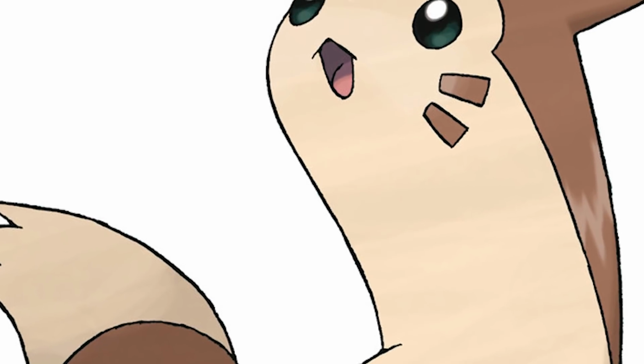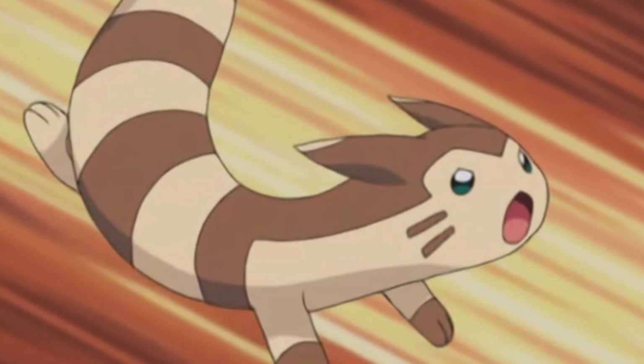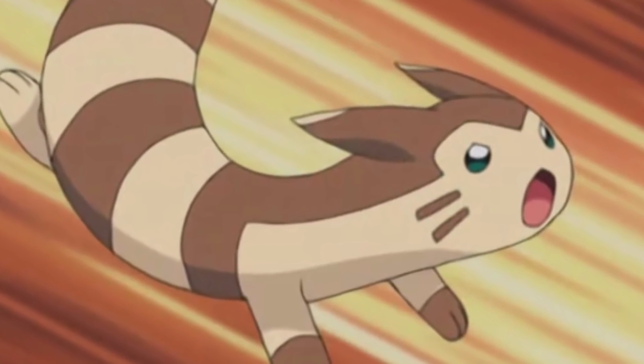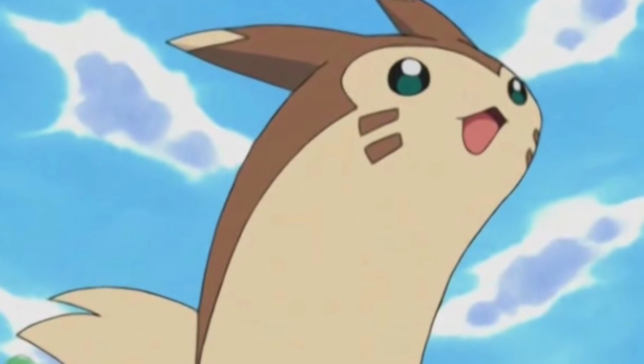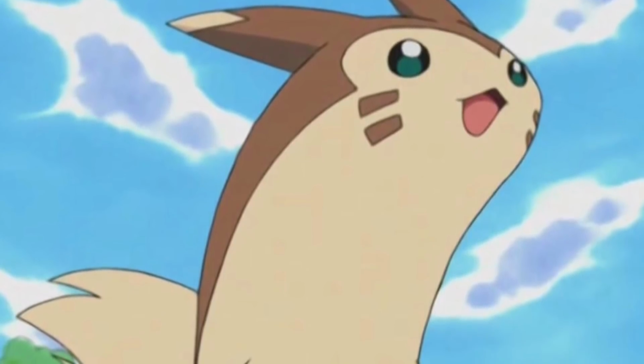Ferret. You guys were just waiting for this one, weren't you? Of course we had to include Ferret. This normal-type Pokemon from Generation 2 is just adorable. They have a very slim build, making them capable of slipping away from other Pokemon. Even their nest is built in a way so only they can enter.